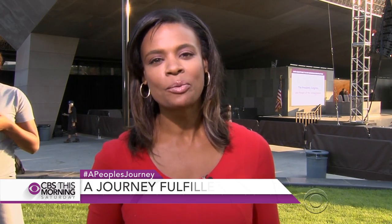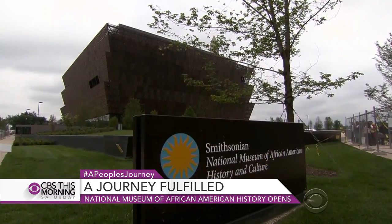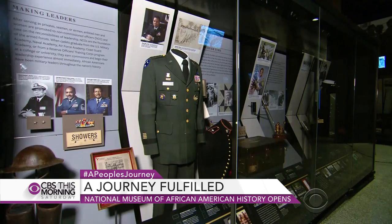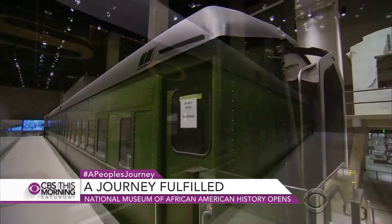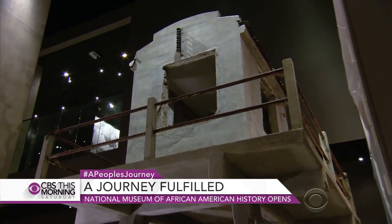The wait for a museum devoted exclusively to African American history and culture was a long one, and Black Civil War veterans conceived of the idea more than 100 years ago. It's a dream decades in the making, a museum on the National Mall that showcases African American history. 3,000 artifacts will be on display, some so large they had to build the museum around them, like this segregation-era rail car and a guard tower from a notorious Louisiana prison.